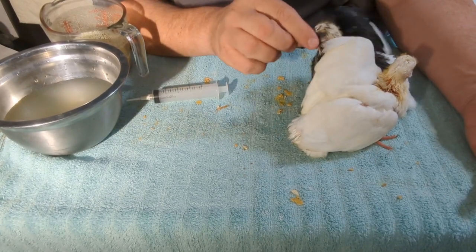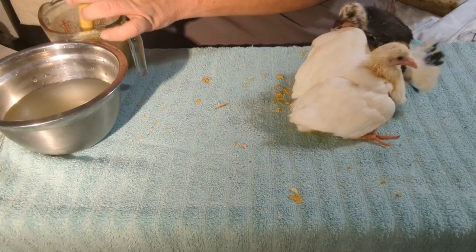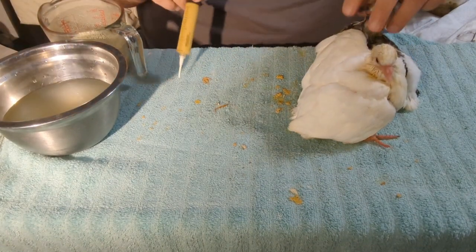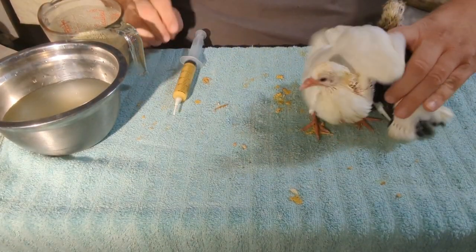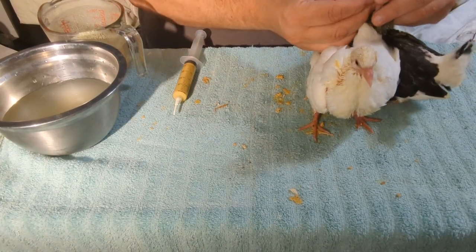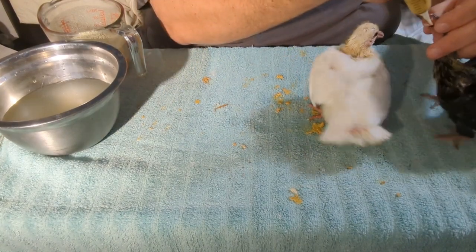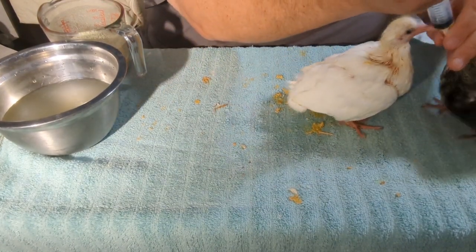Hey baby, would you like some more? I have some more. I normally give them 2 syringes each, 3 times a day. So that's 40 cc's of food 3 times a day. That is 120 cc's of food. That's a lot of food. That's as much food as a baby macaw would eat.